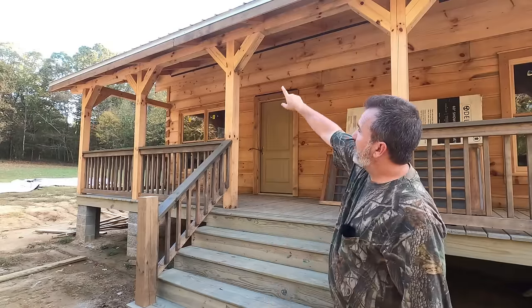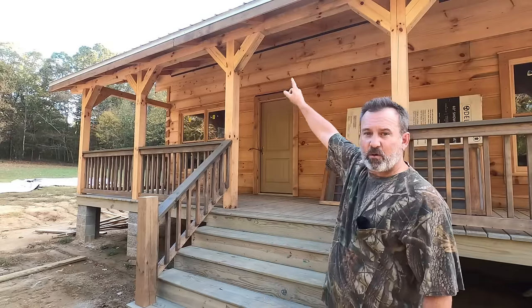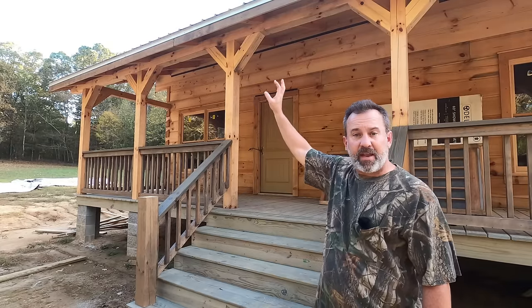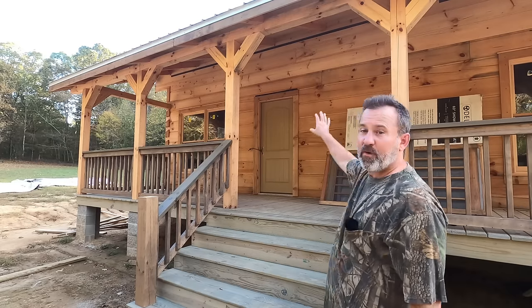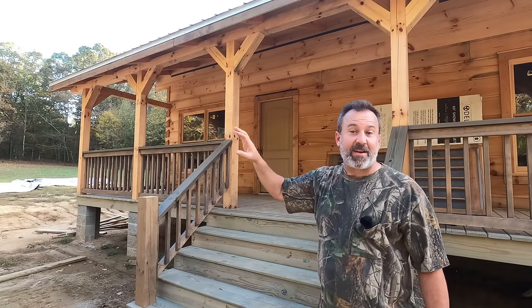If you look up to the top on the fascia board, up by the roof, you can see the smoke gray has already been stained up there. We've got to come back and apply another coat and some sealer to all of that. Of course, we have all the posts and the timber frame logs to stain and seal as well.